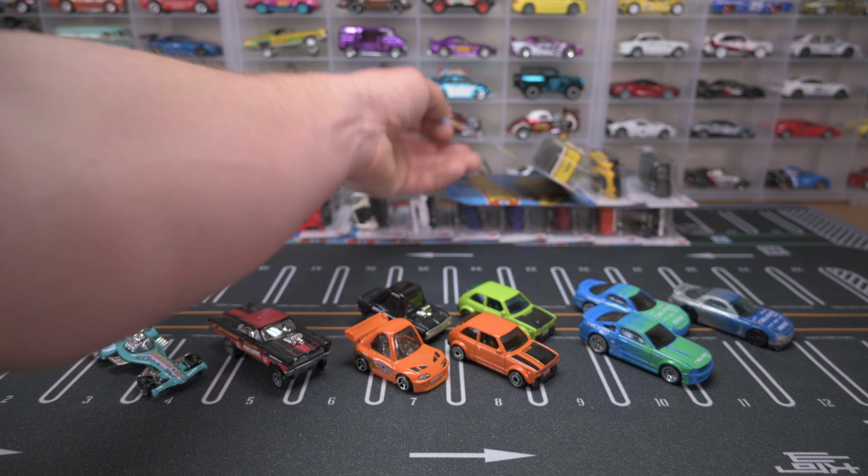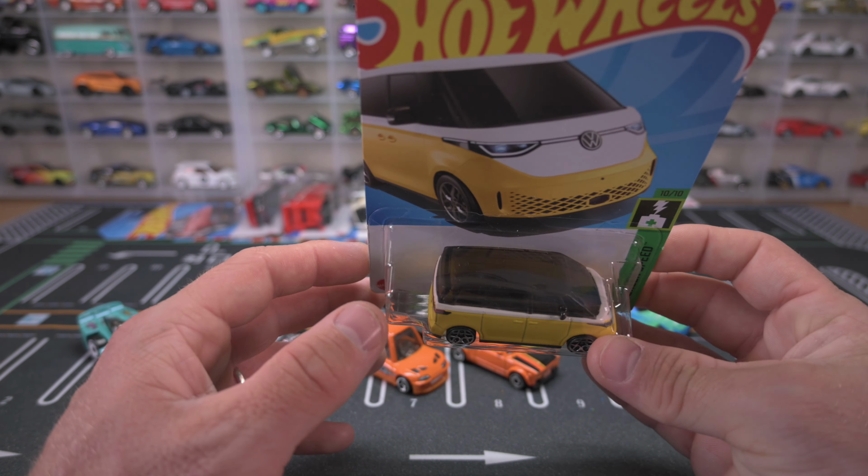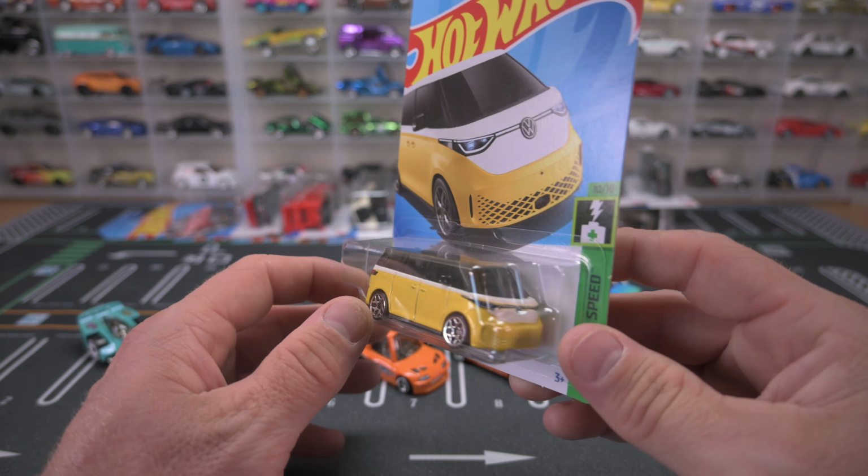We have the Volkswagen ID Buzz. This is a really cool car because I believe this is Volkswagen's new electric bus van, I would say. This is supposed to be a rebuild of the old Volkswagen bus that they had. So we have a new one. This is a really cool casting. This is new for 2023. It's not gonna say it because this is an international case, but this is a spectacular model.